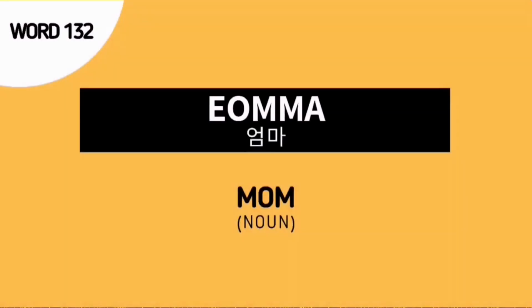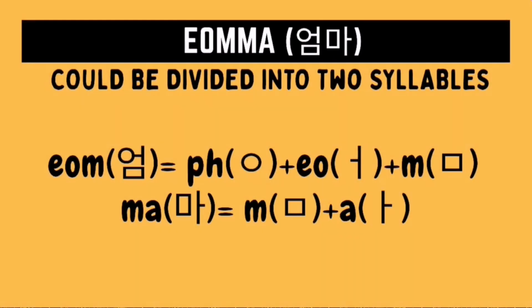The word 엄마 is simply the Korean noun for mom. If mom is the short term for mother, 엄마 is the short term for 어머니. How do we spell 엄마 in Hangul? Let's start with the first syllable.